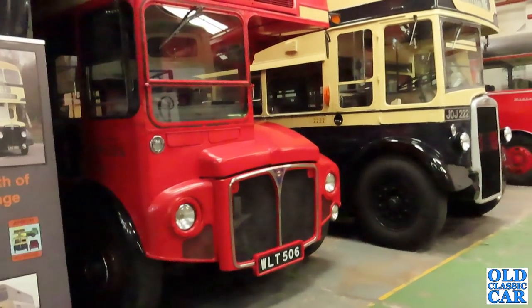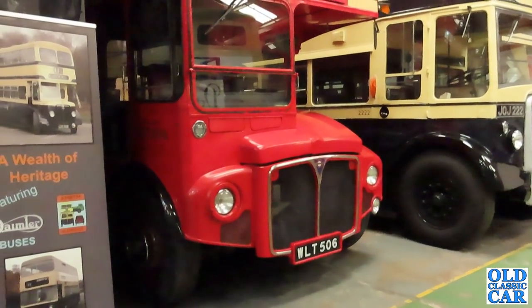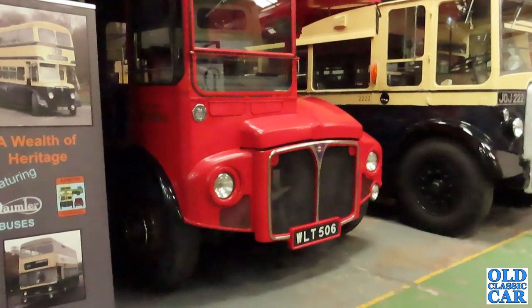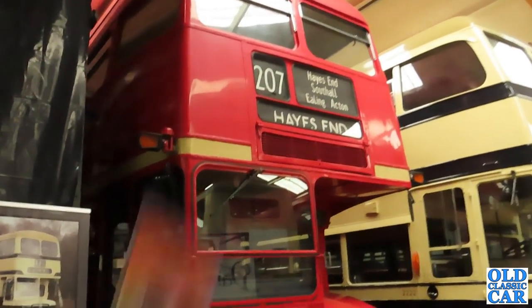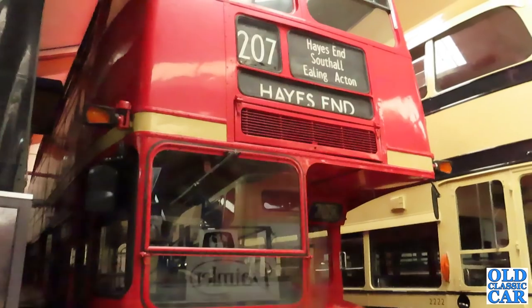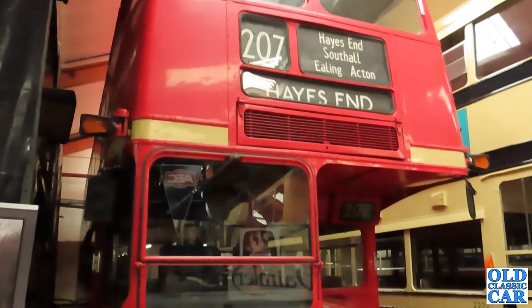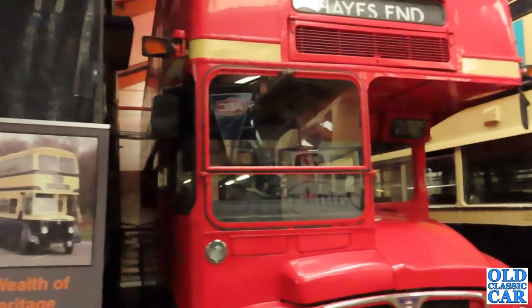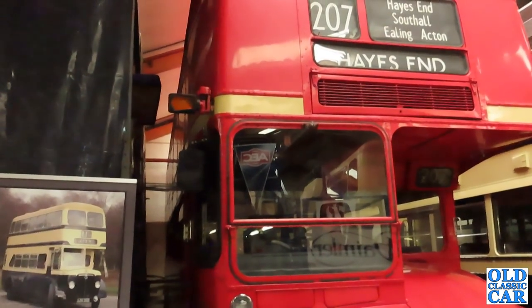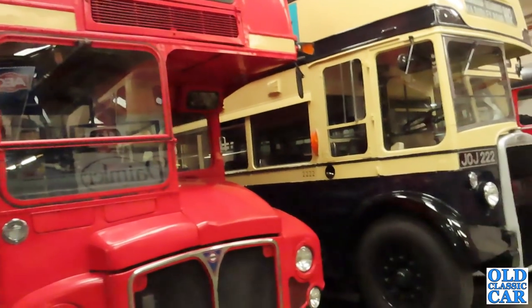Over in this building, we've got more of the passenger carrying vehicles, double deckers, etc. Here we've got an AEC, ex-London Transport, of course. Still with the destination blinds up there: Hayes End, Southall, Ealing, and Acton. Of course, if you own very tall vehicles, you need a very tall building to put them in. Unfortunately, that's what they've got here.